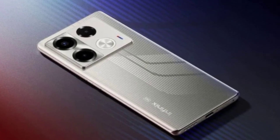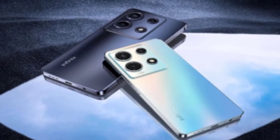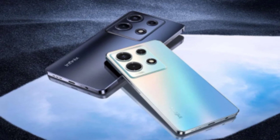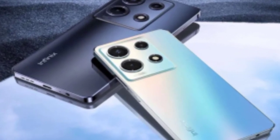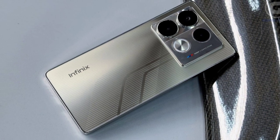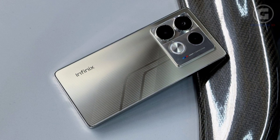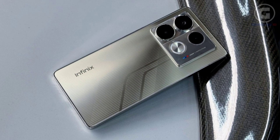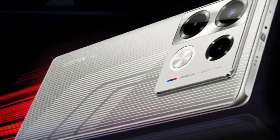Performance. Under the hood, the Note 40 is powered by the MediaTek Helio G99 Ultimate chipset, coupled with 8GB of RAM and 256GB of internal storage. This configuration ensures smooth multitasking and efficient performance for daily tasks and gaming. The device runs on Android 14 with Infinix's XOS 14 skin, providing a user-friendly interface.